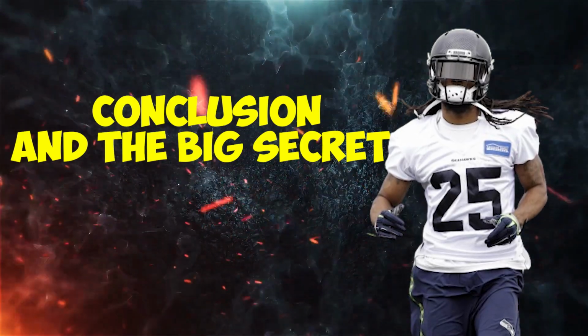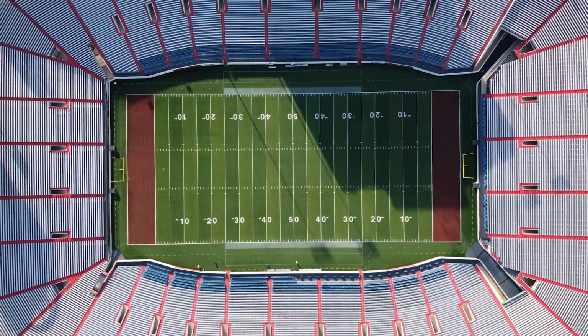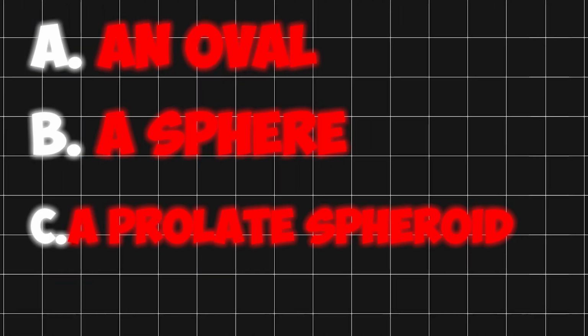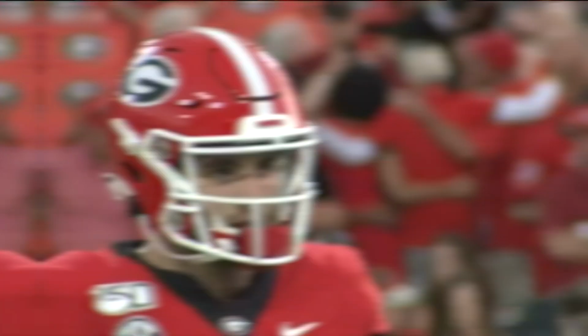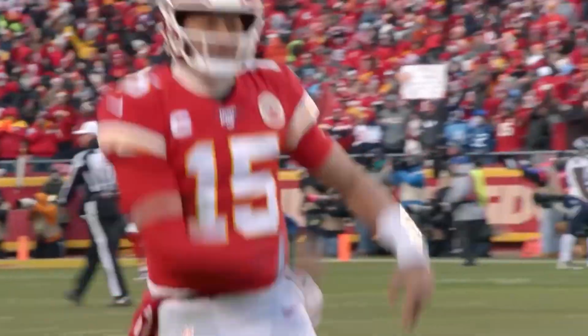Conclusion and the big secret. Final quiz here, folks. What is the shape of a football called? Is it A, an oval, B, a sphere, or C, a prolate spheroid? What do you think? If you said C, a prolate spheroid, you nailed it. And here's the kicker. See what we did there? This unique shape actually helps with throwing long distance and reduces fumbles. Now, that's a fun fact to impress your friends with, folks.